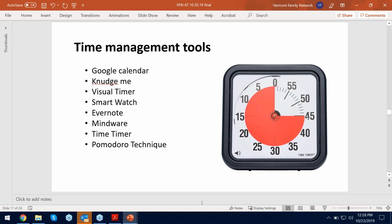So that's just one example of how it can be used. Mindware. Mindware is a graphic organizer. You can go to it online. You can get the app, Mindware Mind Map. So that is a great visual organization tool. So if you have a big project that you're looking at and you want to break it down chunk by chunk, this is a great way to do it. It's a simple program to use. You can sort by color if that helps you to better understand.